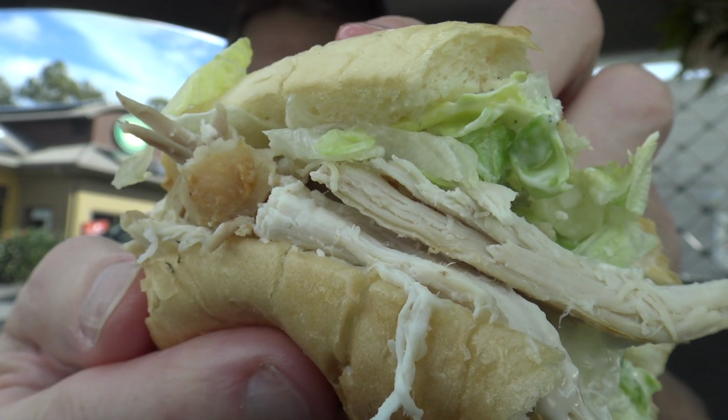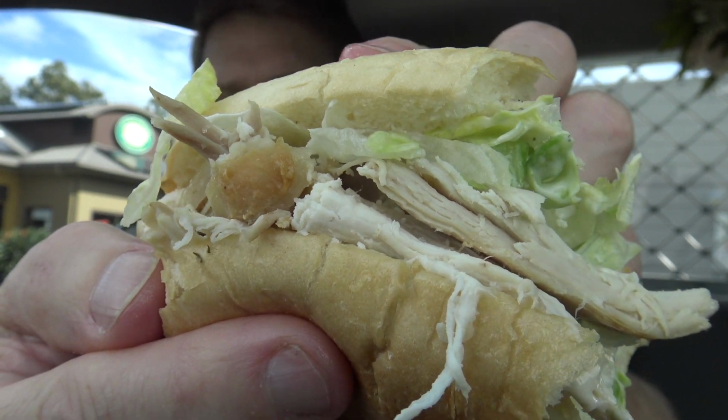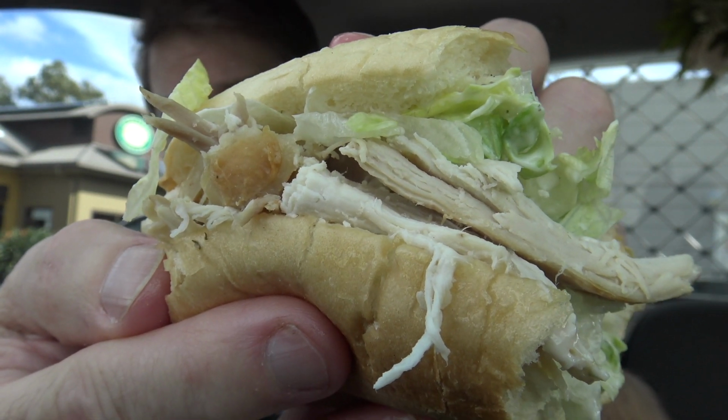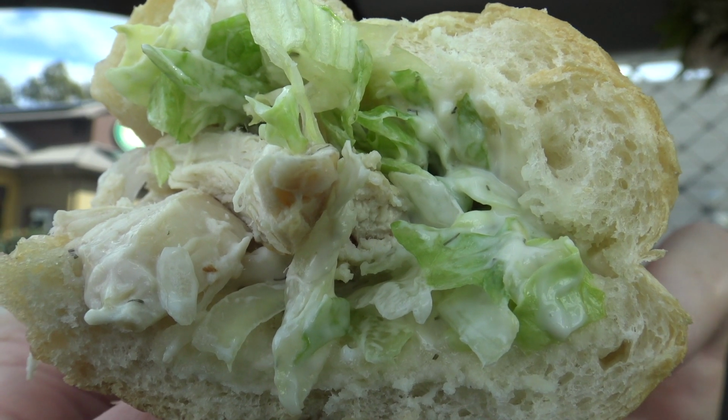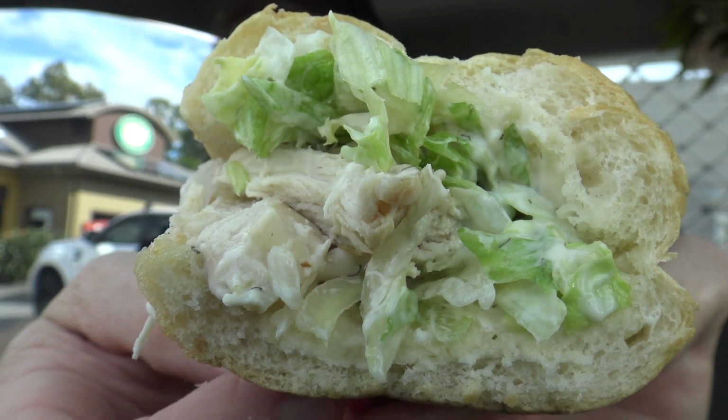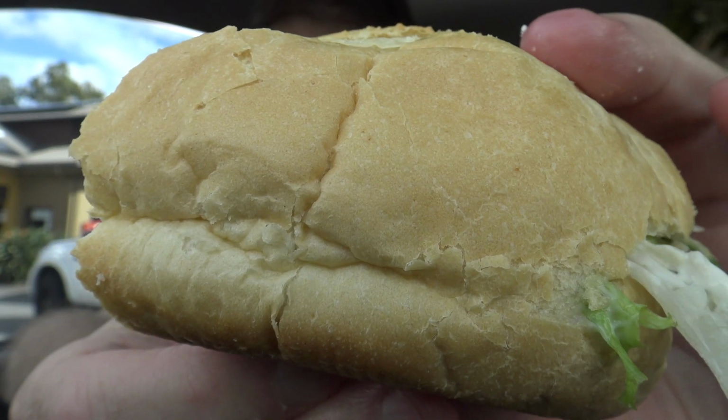That is awesome. And it looks like there's a fair amount of chicken there. Not overly excessive, but mate, there's enough. And man, does this taste good with that fresh lettuce, that dill mayo, and that chicken in there. Oh man. Plus the bread roll is so nice and fresh. Oh, dude.